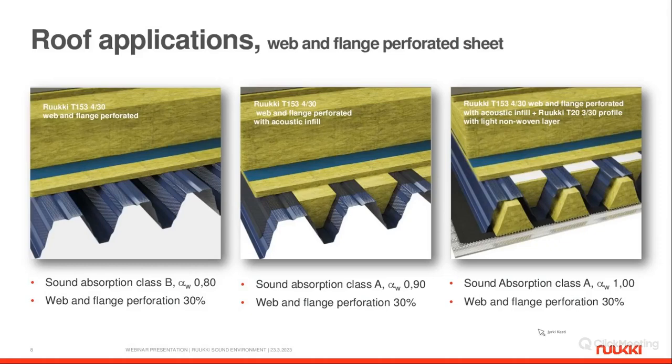But what we have really new, we introduced last autumn the totally new profile. This profile is T153 in our portfolio, and here we increased the whole area in this profile so that we have not only in the web area but also in the upper flange and also here in this upper web area, more this perforated area, and also this perforated area. This whole diameter was bigger, so this perforation rate within this perforation, this open area is higher.